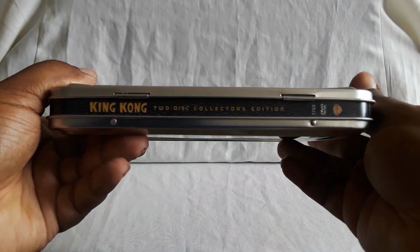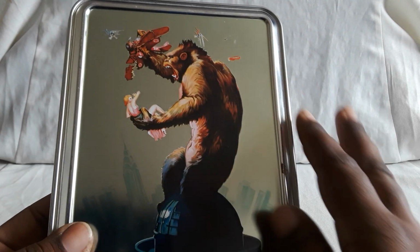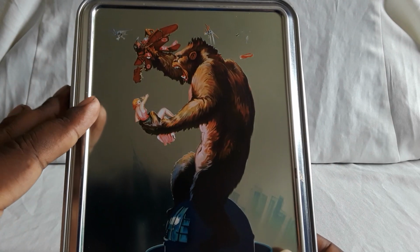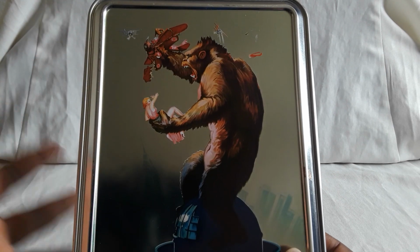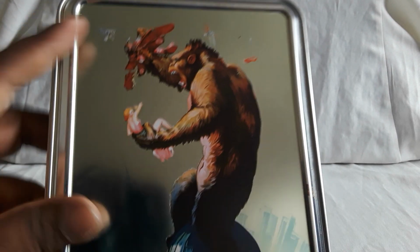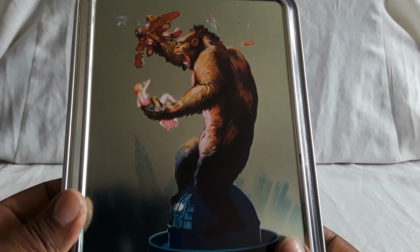And here's the spine. I happened to find this all wrapped, secondhand, for $5. I have found it used several times with and without the tin. And here's the back. That's the scene at the end where the planes are attacking.